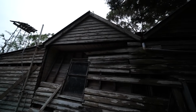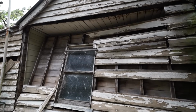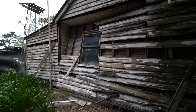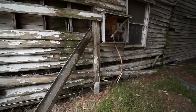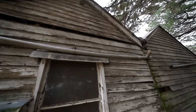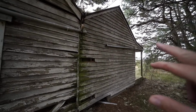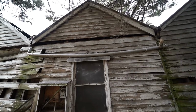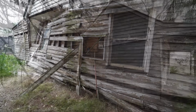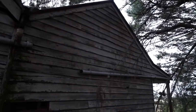So here's a view from the side of the home. That's definitely more weathered than when I first was here. That wall, that's the part that's falling inward. There's the old power box. Oh yeah, you can see it's a triple peaked. It's like an old miner's cottage. Yep, old part here. And that's the later addition, that front section there.